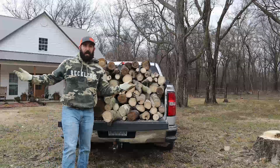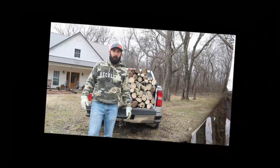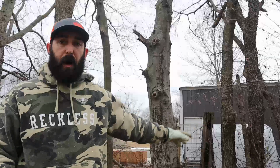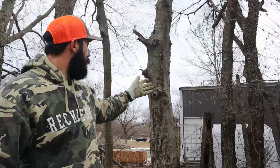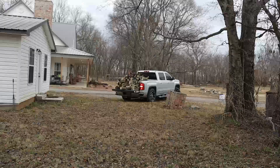Alrighty, there it is. We're gonna pull this back around there and try to find a place to dump it. So this isn't in the backyard, but it's a high spot. It's a little knoll right here in this tree line behind me. Just in between the shop and the house, on the south side of the property, out of the way of the front of the house, my mom's house, all that. So I think this will be a really good spot to line this wood up. So that's where I'm gonna back the truck up.